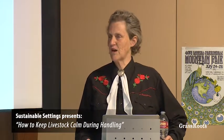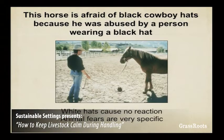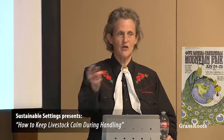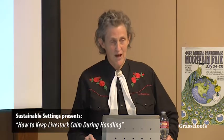Now, here's a horse that was terrified of black cowboy hats. White cowboy hats were fine. Now, other types of large black hats would probably be a problem. You see, they'll kind of make a generalization, something that sort of looks like it. But there's no way feeding range cubes sort of looks like a corral.